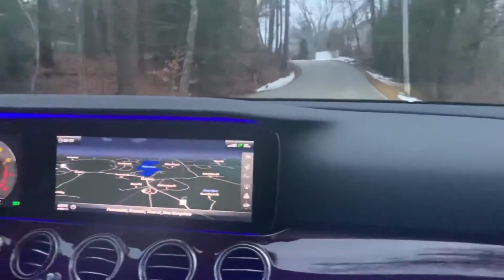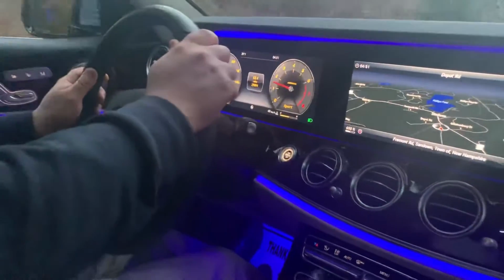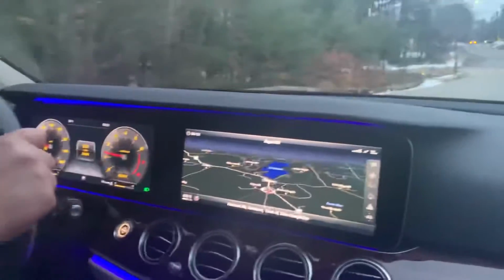The steering is sensitive to your speed, so the faster you go, the tighter it gets. What do you mean by tight? Just more difficult to turn the wheel? Yeah. All right.